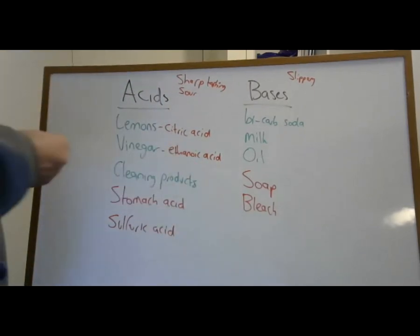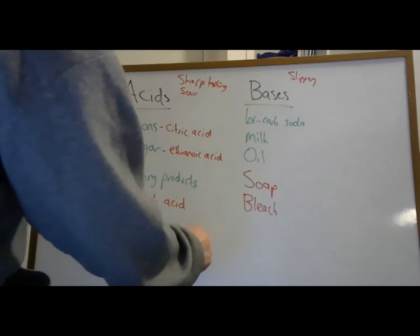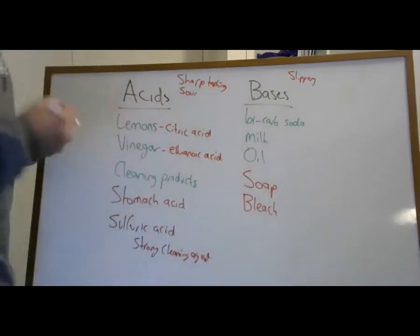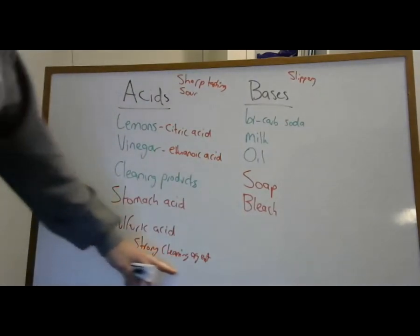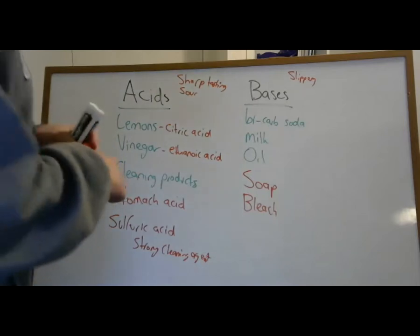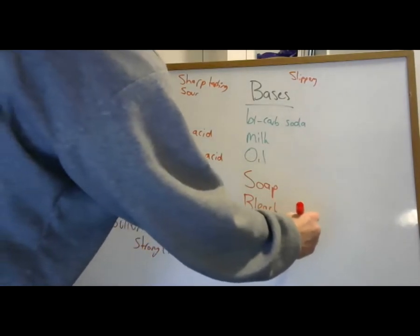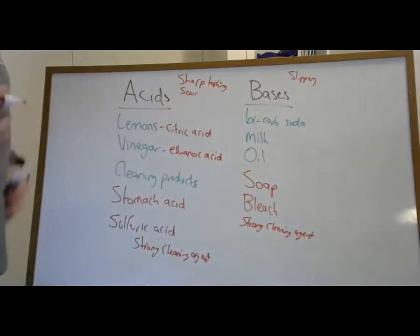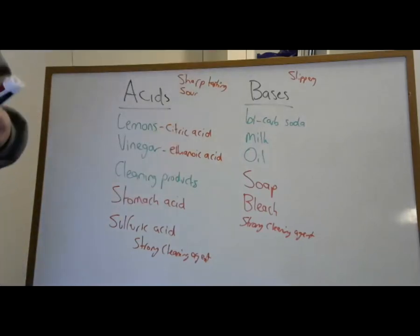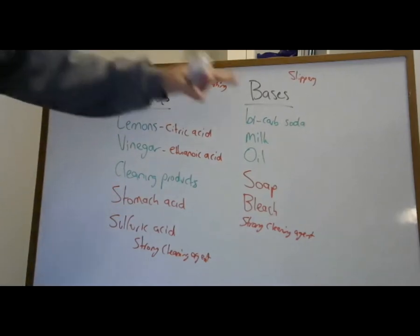So sulfuric acid is a strong cleaning agent. A lot of drain cleaners are based on sulfuric acid. Pour the drain cleaner in, it breaks up all the hair that's blocking your sink and it goes through. Bleach is also a very strong cleaning agent, but in a different way. And we'll learn about why they're different and how they're different. Strong sulfuric acid can be just as dangerous as strong bleach, even though they're completely different ends of what we call the pH spectrum. And we will go through that. What makes an acid, and what makes a base a base.